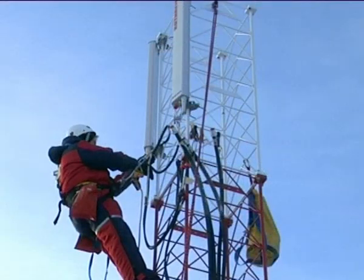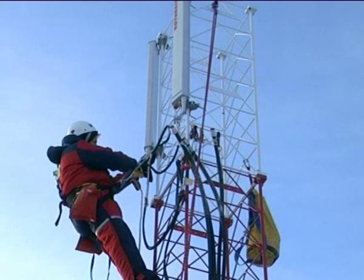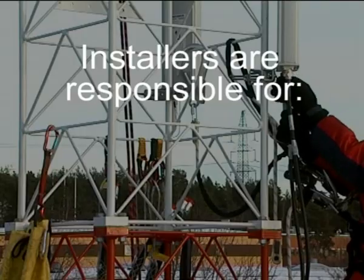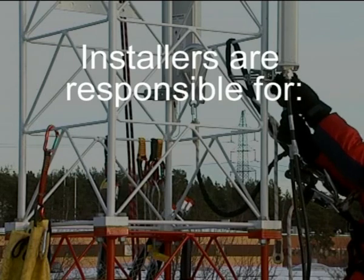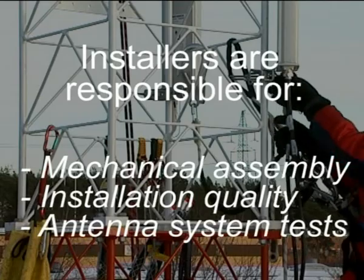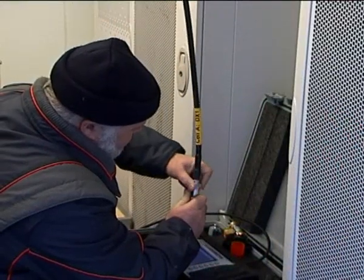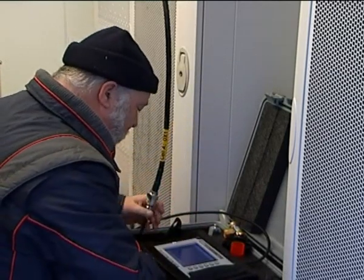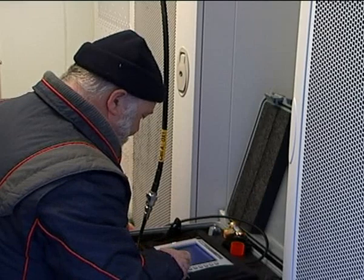The bulk of antenna system assembly takes place up in the air, on a tower, on a wall or a roof. Installers therefore must take responsibility for assembly, installation quality and even testing. In most cases, the radio installer will do the testing, but this may require the cooperation of the antenna installer.